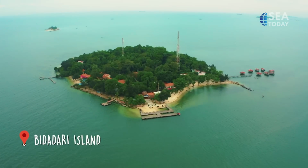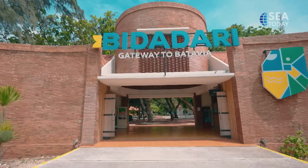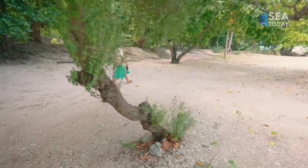Pulau Bidadari is 6 hectares wide and considered a small island. But size doesn't always matter, because apart from its natural beauty, the island has a historical site and well-developed resort facility for you to enjoy.